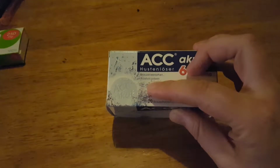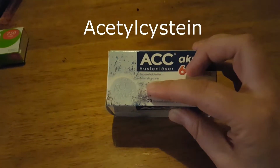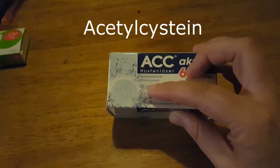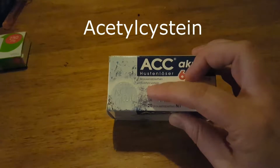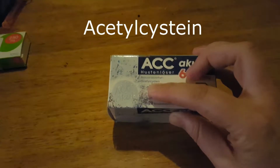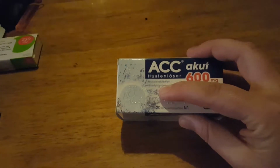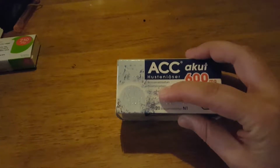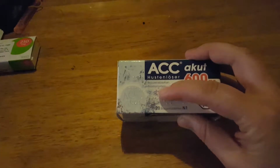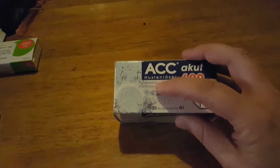Now it focuses. Wonderful. You can read it. I will put it on the screen anyway. I don't know how to pronounce this in English, but the active ingredient in this is used in Ireland only for a paracetamol overdose. So you don't get this medicine, but as a cough relief it works wonderful.